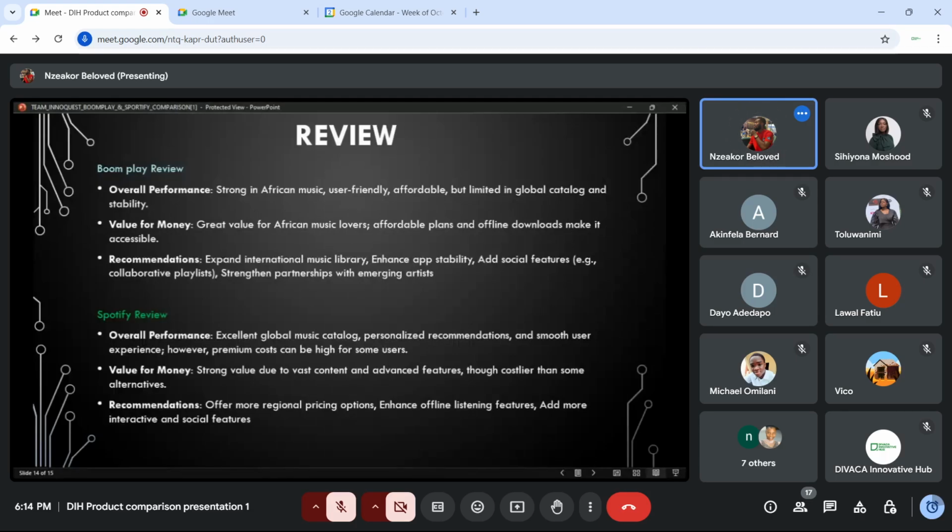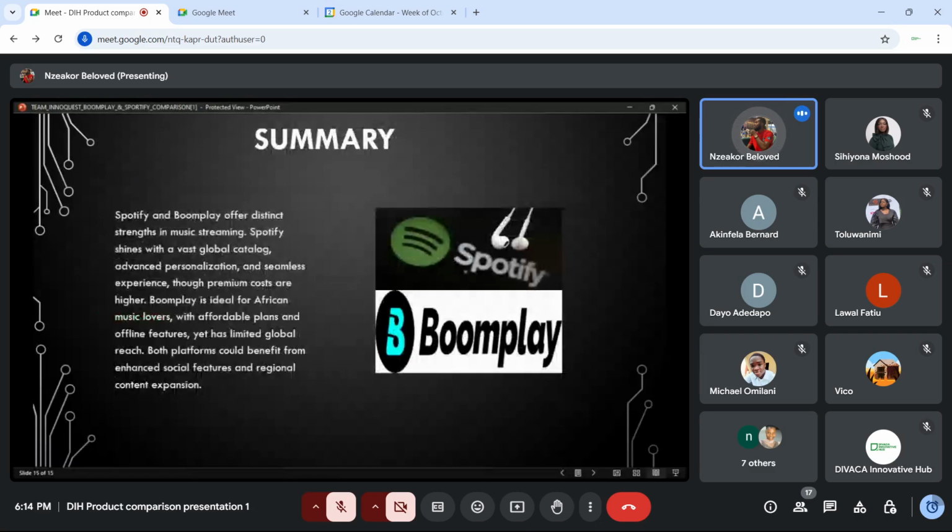Yeah. So this is the summary of Spotify and Boomplay. Spotify and Boomplay offer distinct strengths in music streaming, and Spotify shines with a vast global catalog. Spotify is actually the one that is usually common. People use Spotify more, from my own research and everything.